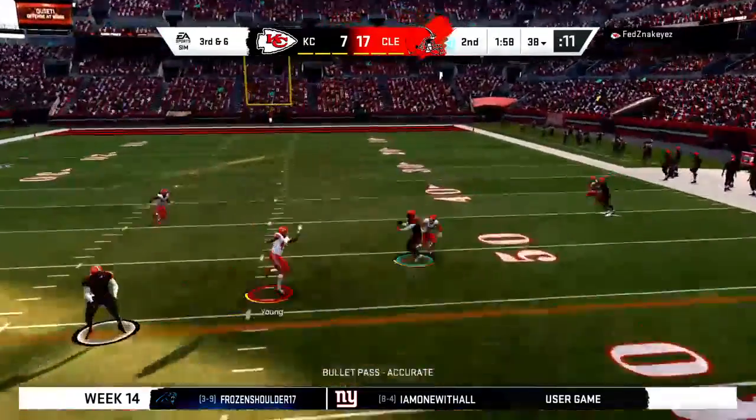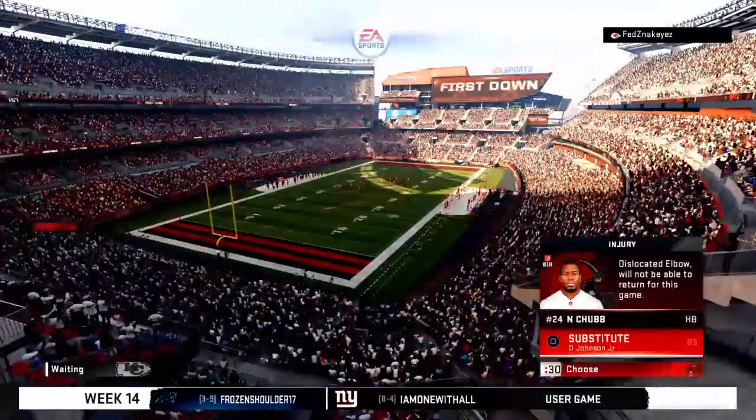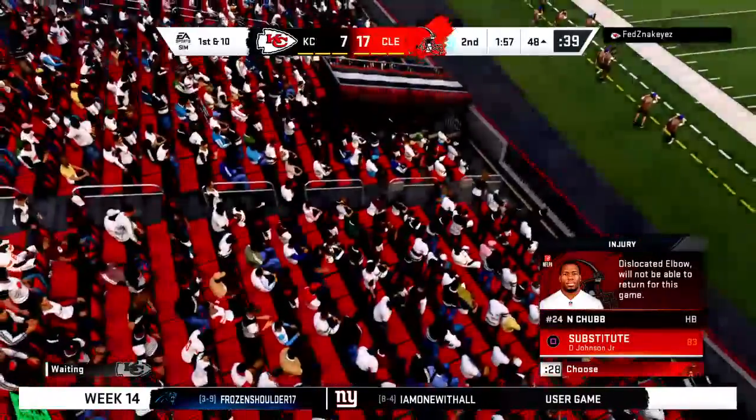Mayfield from the gun on 3rd down. And it's caught by Parker. And he'll be taken down, but not before he works it past the 50.